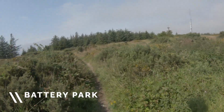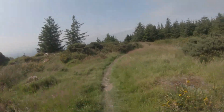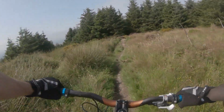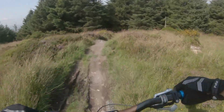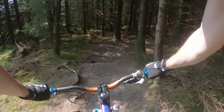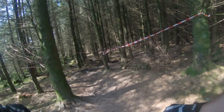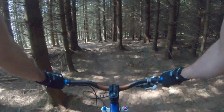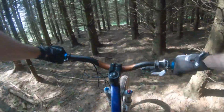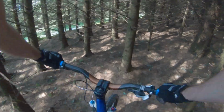We then hit up Battery Park. This is another fun bit of single track that leads you into the forest. There's a lot of roots here and I ended up catching my front tyre on some of them. I couldn't help but feel at that point if I was on a bike with slightly larger 27.5s, I might have rolled over some of those roots easier, but at the same time, maybe I'm blaming the bike when I should be blaming the skill of the rider.